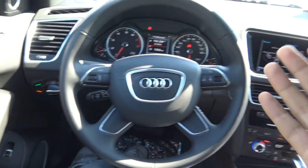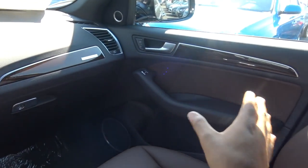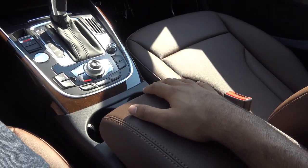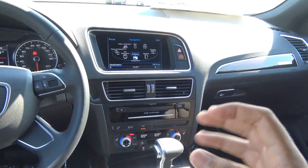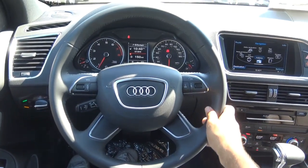But what's pretty interesting about this interior is that there's no stitching on the dashboard or on any of the door panels here. Many vehicles are starting to do that nowadays. That's the new trend. But there's plenty of soft touch materials inside of here, and build quality is excellent. No panel gaps, and it has that German solidity. Everything fits well together. Overall, interior quality is quite impressive in the Q5.